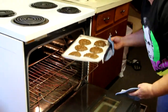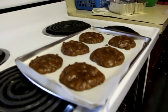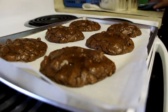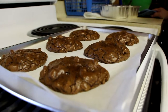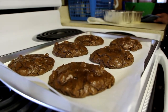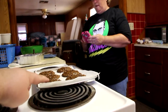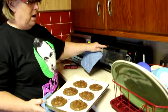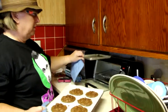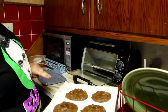I hope they're done because they have to sit and cool for a little while. And then when they cool on the cookie sheet, they will be moved to a cooling rack. Look at those. They look identical to the cookies from Torrance Bakery. Yum. Don't touch. These need to cool more. They need to cool on a cooling rack, but I want to get going and make more. And because this is a bachelor's home, there is no real cooling rack, so we improvise. Toaster oven. Yay!